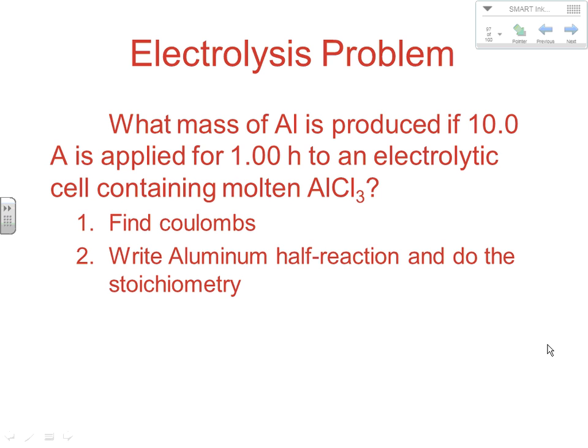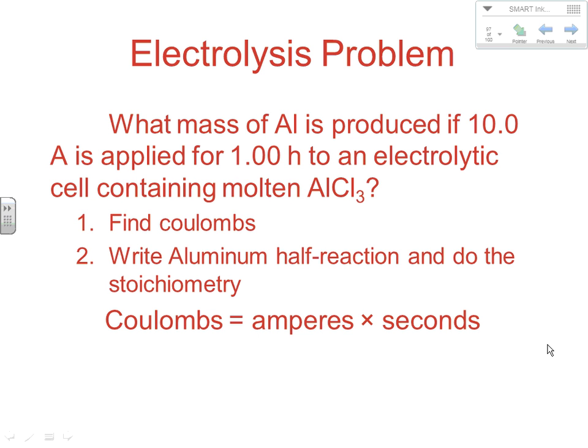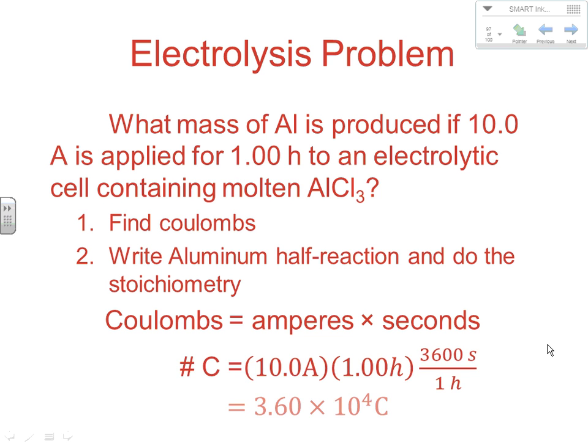Now, since we're trying to find the mass, remember, first we find the coulombs and then we do the stoichiometry. Well, how do we find the coulombs? Remember, it was the equation I equals the number of coulombs over time. So that means the number of coulombs would be I times the time in seconds. So amps times seconds will give us the number of coulombs. That's really the key. This is what you have to do first. And then the stoichiometry comes in.